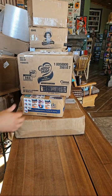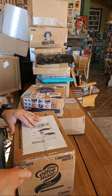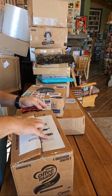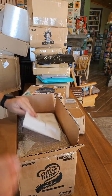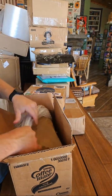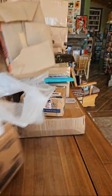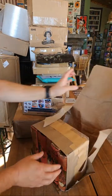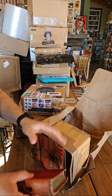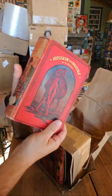That's a couple boxes of Charles Dickens books. Save that to the end because that might take a minute to get unboxed. See what we got here. There we go. Got a nice little collection of Edwardian decorative bindings.